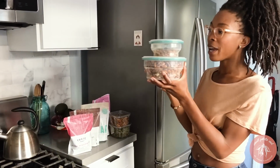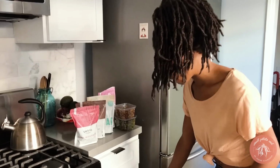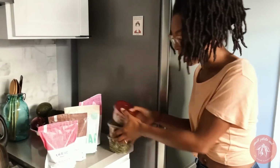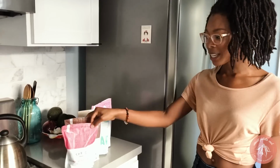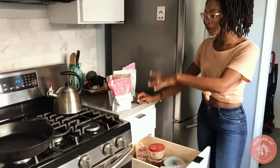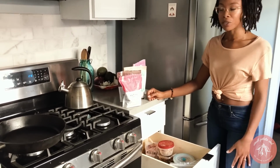So we like to buy our nuts and seeds in bulk at the grocery store. We have some walnuts in here too, cacao nibs. So that's my favorite drawer. This is the one that I open probably most every day. I come in here for my snacks. I'm always eating dried fruit and nuts for snacks. I also use these things to make trail mix, say I'm going on a hike in the afternoon or even in the morning.